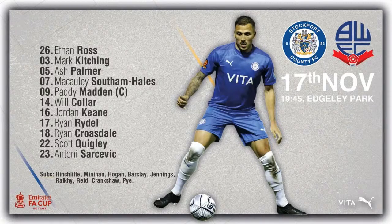On the bench for Stockport, it is number 1, Ben Hinchcliffe. Number 2, Sam Minihan. Number 28, Ethan Pye. Number 6, Ben Barkley. Number 4, Liam Hogan. Number 15, Connor Jennings. Number 19, Ian Reike. Number 27, Oliver Crankshaw. And number 24, Alex Reid.